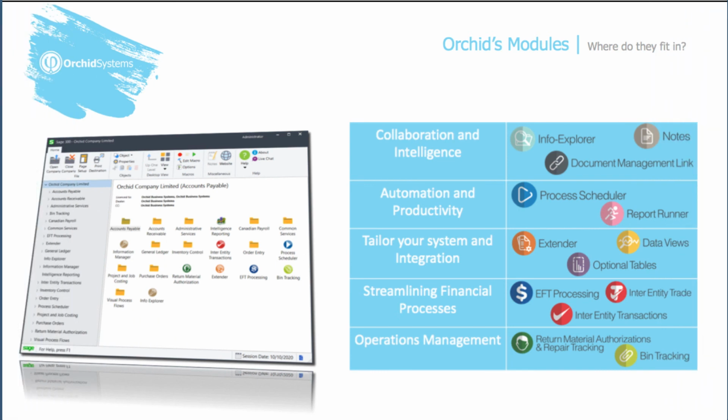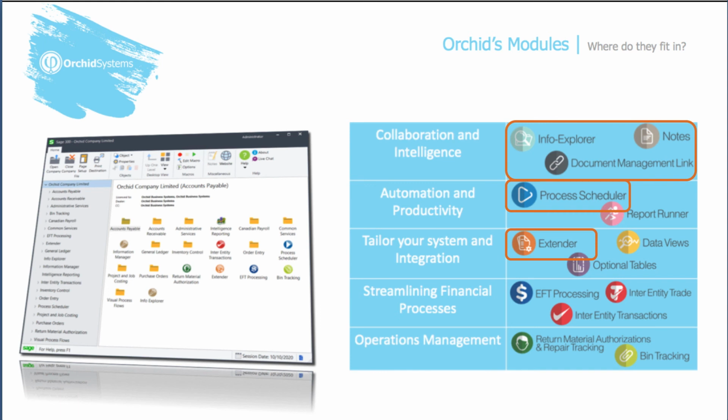So what we've seen today is a subset of Orchid modules, primarily focusing on the collaboration and intelligence side, which includes Info Explorer, Notes, and Document Management Link. But extending beyond that, we've seen some of Process Scheduler's functionality and Extender as well. Orchid does have a number of other modules which fall into the following 5 categories: collaboration and intelligence, automation and productivity, tailoring your system and integration, streamlining financial processes, and operations management.